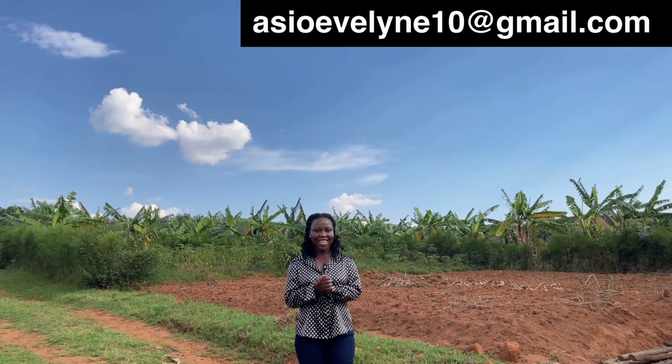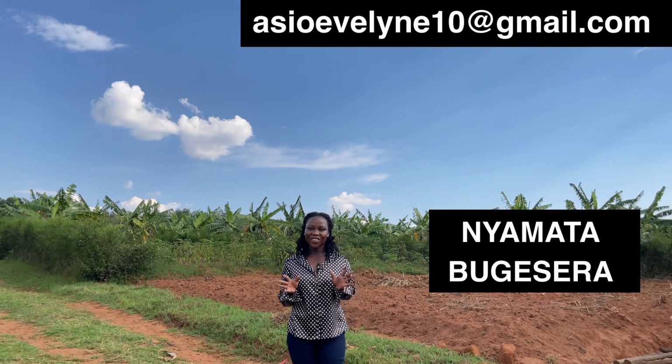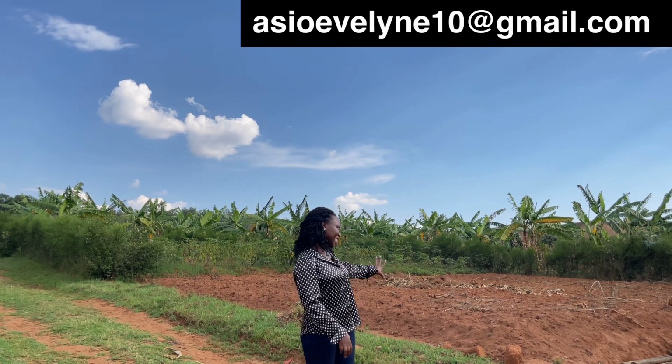Today we are in Nyamata, Bugesera, and we are looking at residential land for sale. And the land that we are looking at is this land behind me here. This open space that is dug, that is the plot that we are looking at today.